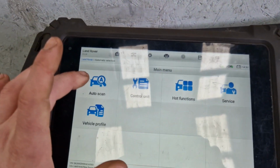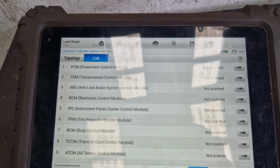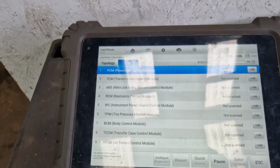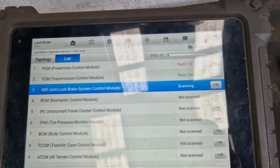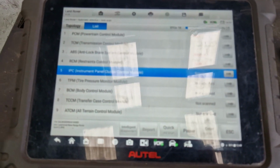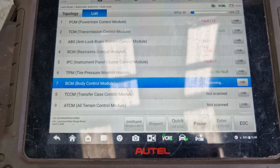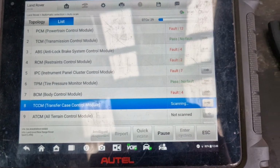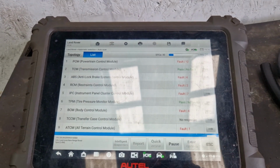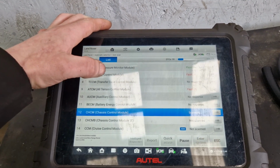Oh, get an auto scan. Give that camera lens a wee clean there. Seems to be better. So, fault scan, the control modules. Oh, 12 fault codes, jeez man. Wasn't expecting that. 4 in anti-lock brakes, restraints control module gets 2, instrument panel gets 7. I was not expecting this. 4 in body control module, 1 in all terrain control module. Oh, that's a tongue twister.